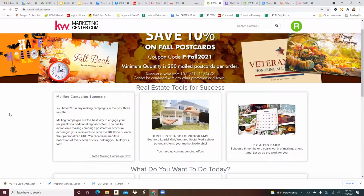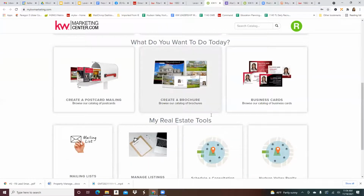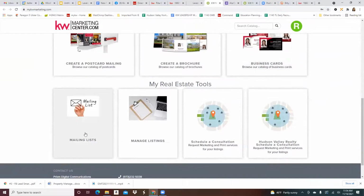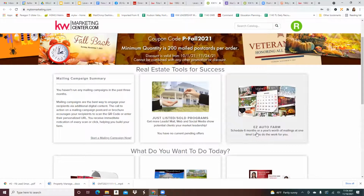So this is the other option, right? You can order all of these things in here. You can create a postcard mailing, create a brochure. You can order business cards. There's also this easy auto farm, so you can schedule 6 months or a year's worth of mailings at one time.